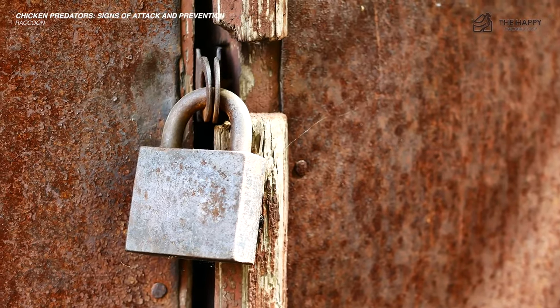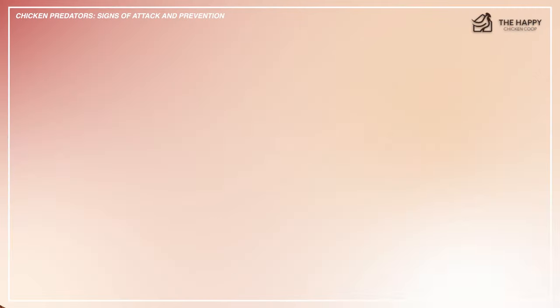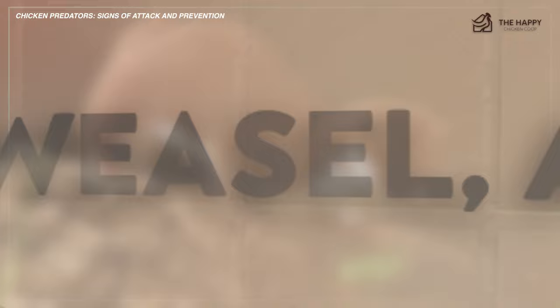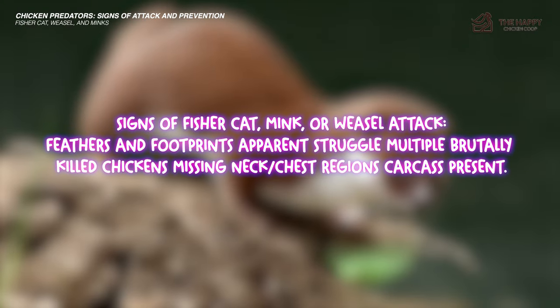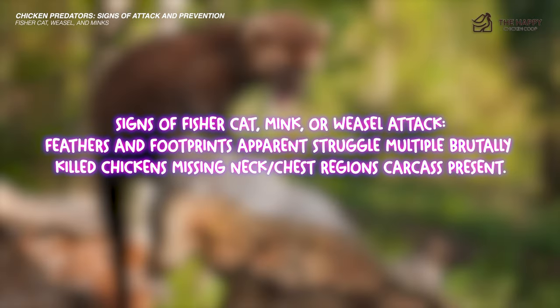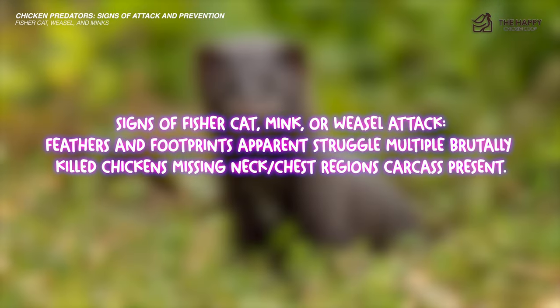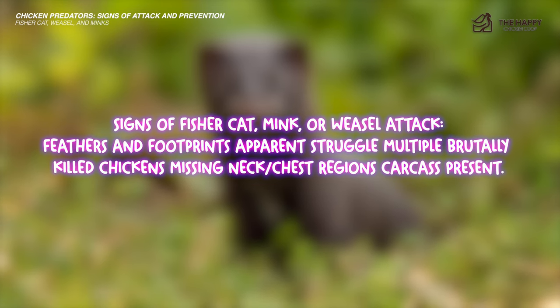Now let's get into the last group of predators: the fisher cat, weasels, and minks. As far as the signs of a fisher cat, mink, or weasel attack, you would see something like feathers and footprints, apparent struggle, multiple brutally killed chickens similar to a raccoon, missing chest and neck regions, and a dead carcass probably somewhere. So very similar to the raccoon.